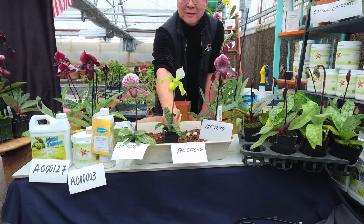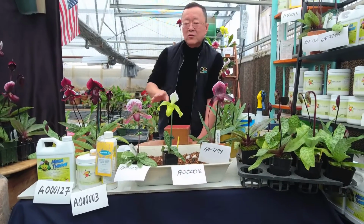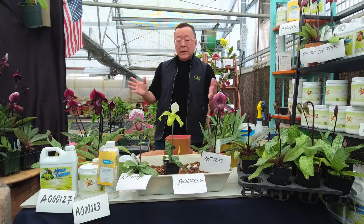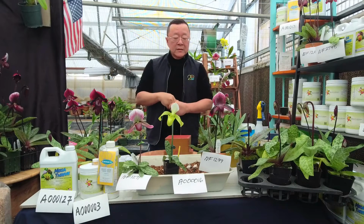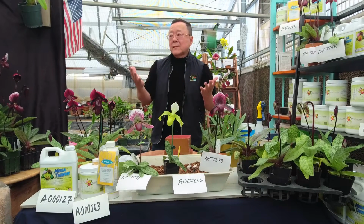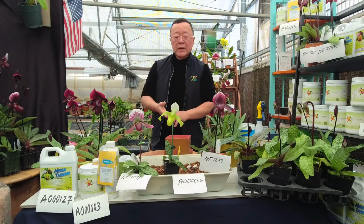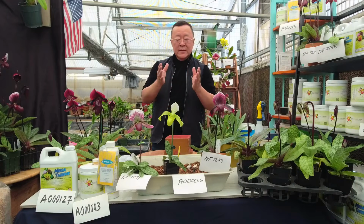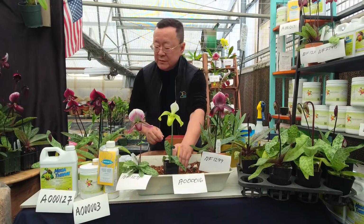A lot of the time in the 90s, this was overlooked because a lot of the people wanted bigger and better. But now everybody does not have the leisure to have a big greenhouse anymore. Everybody goes indoor under light, so the space is limited. So this is the fun part.